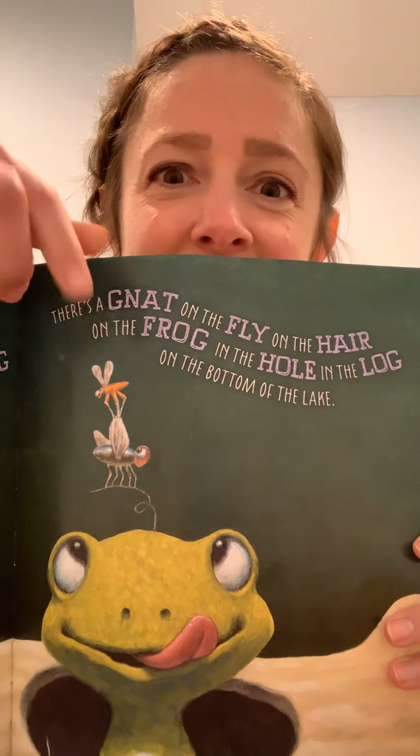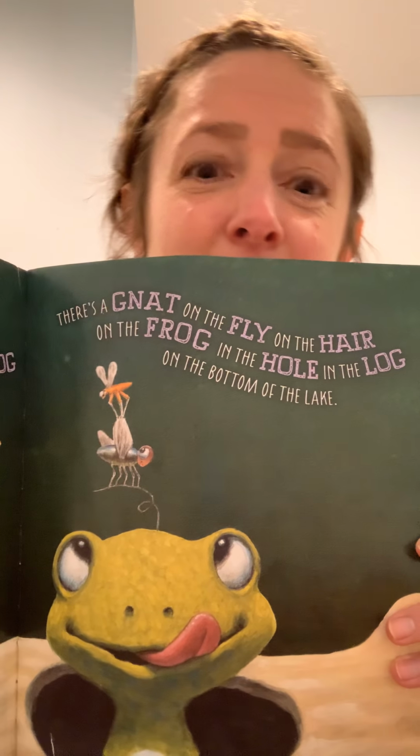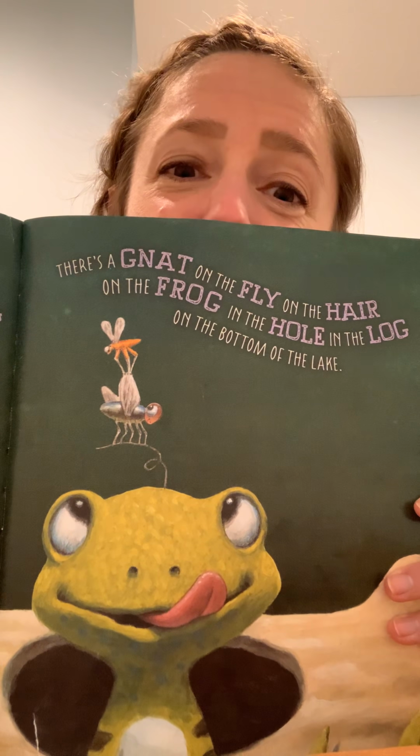There's a gnat on the fly, on the hair, on the frog, in the hole, in the log, on the bottom of the lake. There's a gnat on the fly, on the hair, on the frog, in the hole, in the log, on the bottom of the lake.